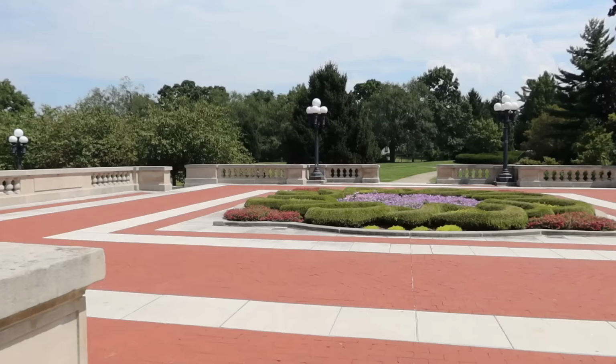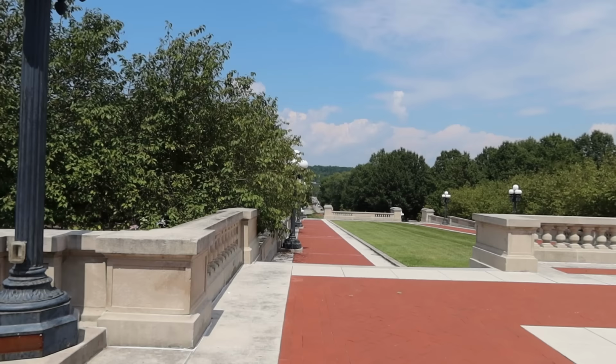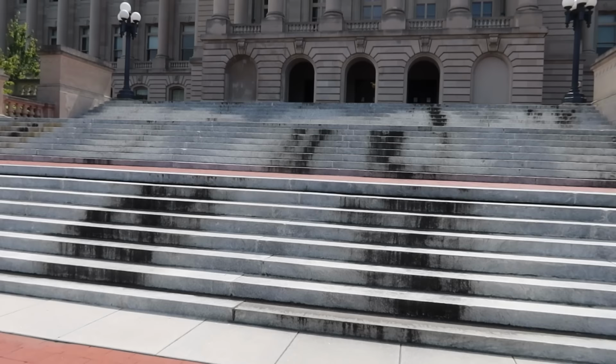All right, we are taking the pathway they said for us to take. And interestingly, we're right back to where we were. We didn't have to walk all that way, I guess. I don't know. That just seems really odd to me. It just took us right back here to the front. Well, it looks like we are going in the front door after all. We're about to see anyway.